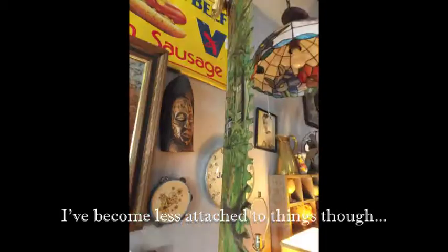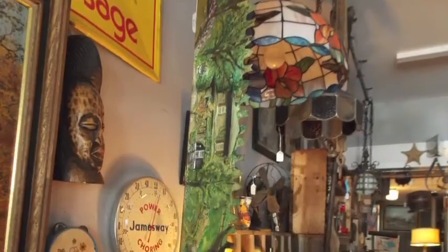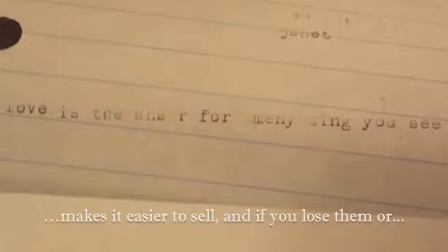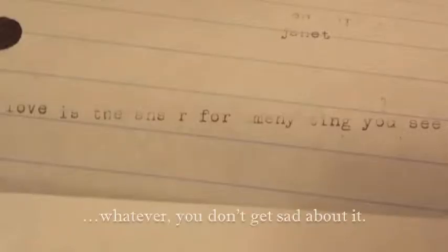I've become less attached to things though. I try not to get attached to my objects. It makes it easier to sell. And if you lose them or whatever, you don't get sad about it.